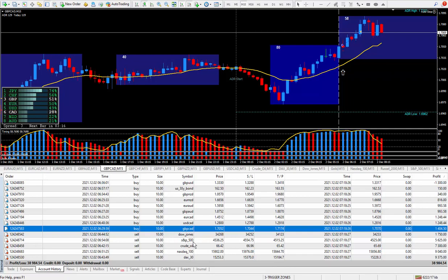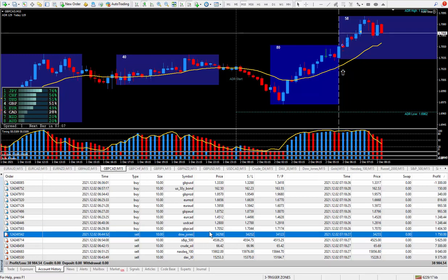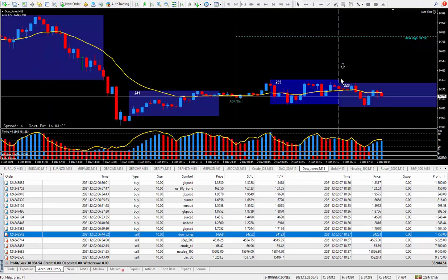Moving on to, looks like the rest here were either indices or other instruments and futures. I sold them all. So let's see. Dow Jones. There's the arrow. Let's see where I got in at.